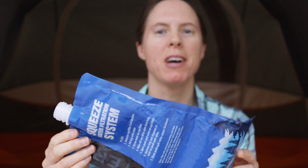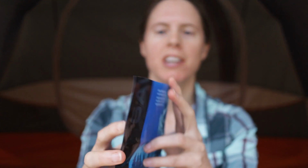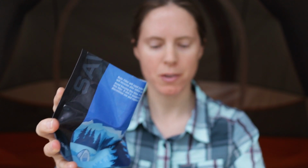Because these, you can reuse these, and I do reuse them, but eventually they do blow out and get little cracks in them and stuff. So looking to upgrade that at some point this year. Now sometimes it's kind of hard to get water with the pouch here, so an easy solution is if you order some extra pouches, you can just cut the pouch and you get yourself a little scooper. You can scoop from little water sources that you normally wouldn't be able to get water from.